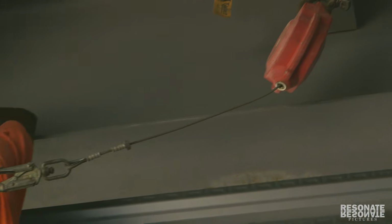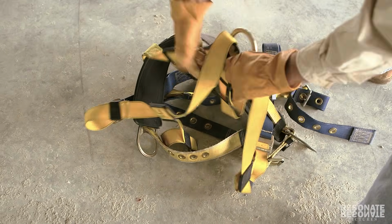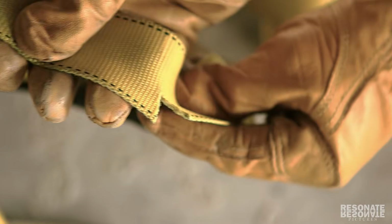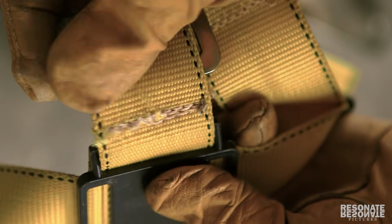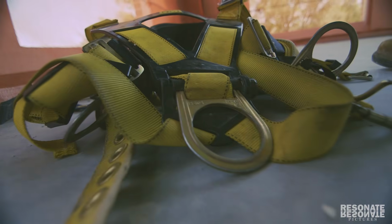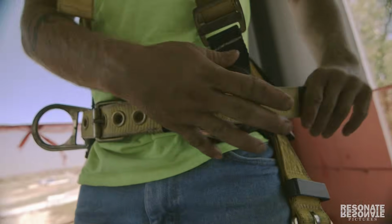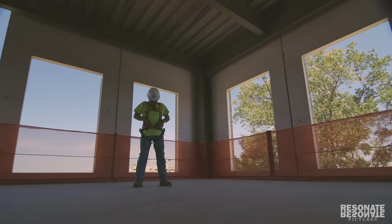You've got to inspect your harness daily for cuts, tears, and frayed straps. Buckles, snap hooks, and safety latches all need to be looked at any time you put on a harness. If anything is broken or damaged, don't use it. Give it to your foreman so that nobody else uses it either. To put on a fall protection harness, start by securing your waist buckle, then the chest buckle, next the 2 leg buckles, and finally, recheck everything to make sure that they're tight.